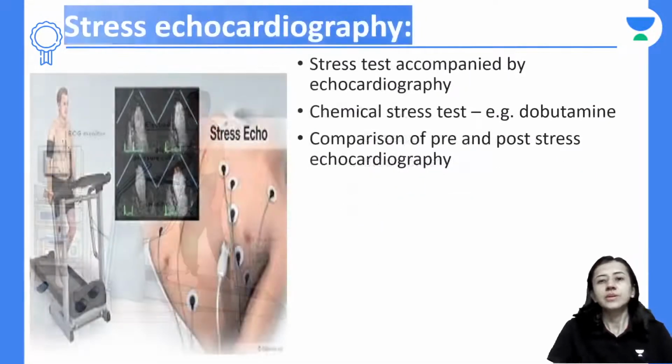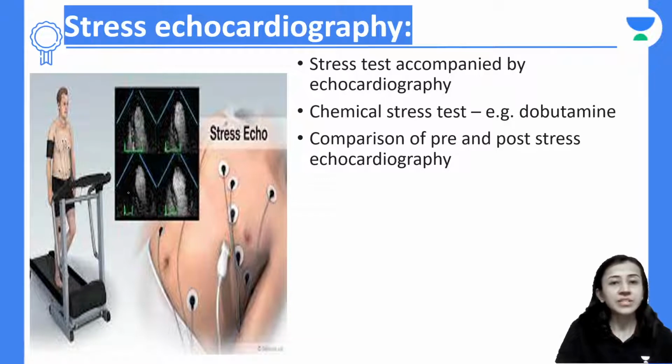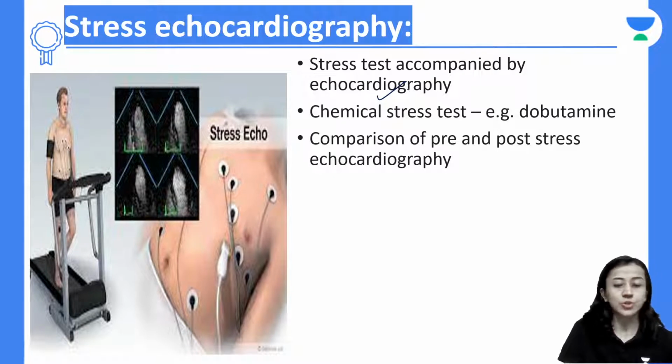Now, next is stress echocardiography. What is stress echocardiography? This test is accompanied with echocardiography. In echocardiography, we just have to perform echocardiography before the test and after the test. So before the test an echocardiogram is taken, and after the test also an echocardiogram is taken, and we just have to compare these two to find out whether any structural difference during exercise is present or not.